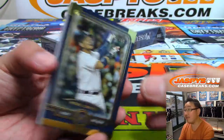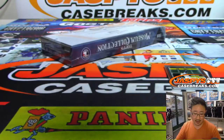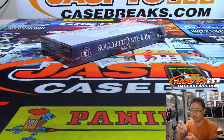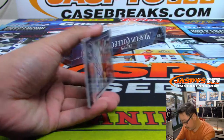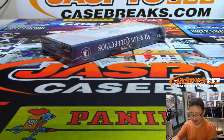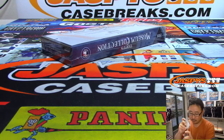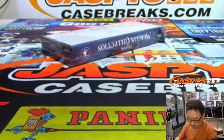There's Miggy, Miguel Cabrera to 150. And meaningful material, that's Ender Inciarte, 11 out of 25. Jim K with number 11. There you go, Jim. Oh, there's one more. And we've got Scooter, Scootin', 119 out of 299 for the Red Legs. I think Red Legs were picked up straight up by Eric. And the last box.